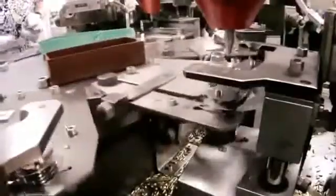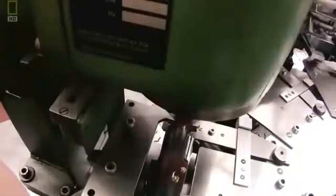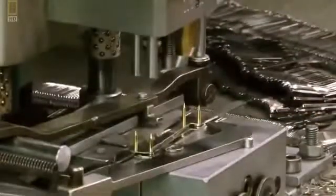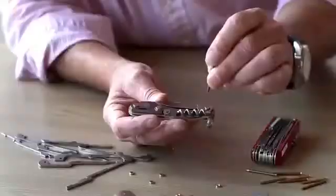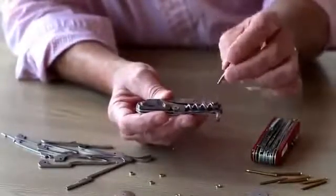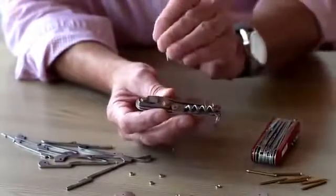The other key to a compact knife is what holds it all together. During the injection molding of the handles, 3 holes are made for the rivets. They're tiny, but like the springs, they're ingenious. So the blades of this side are fixed with this rivet, the one here with this rivet, the tools on the back with this rivet, and this is a rivet fixing the spring between the blades.